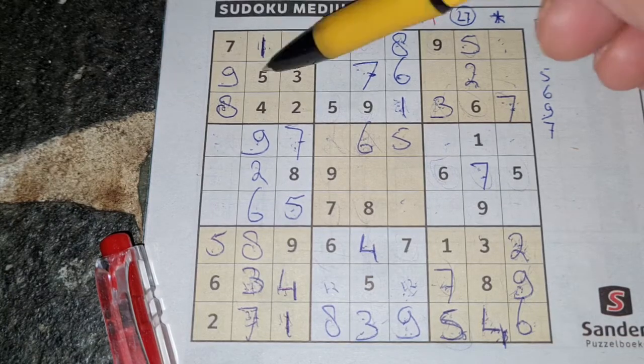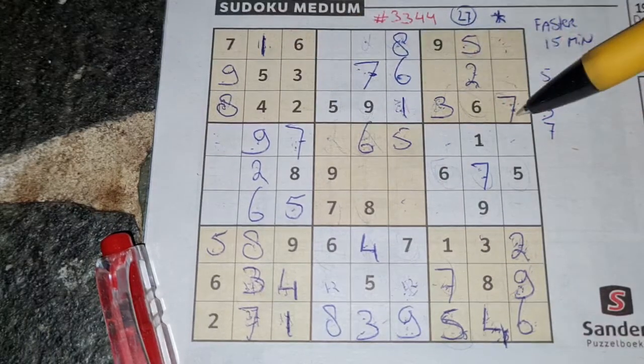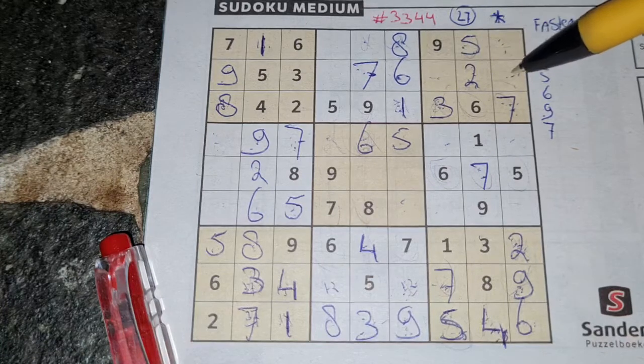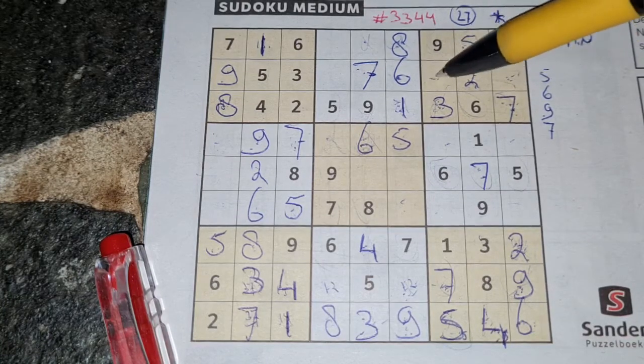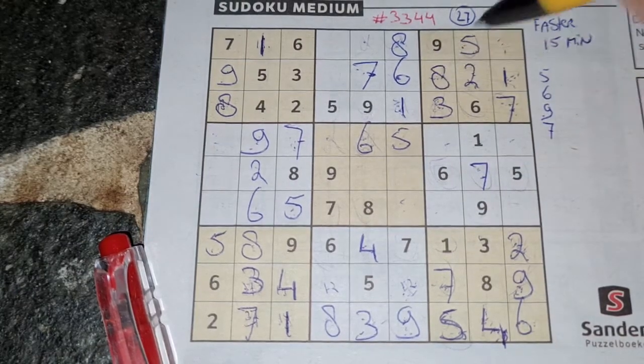We have a pair, 1 and an 8 in this row. 1 and an 8 in the third row. So the row between the second row, the only two places for the 1 and the 8 should be in those two boxes as a pair. 1 and an 8. We see a 1, no 1 there. 1 should be here, and an 8 goes there.